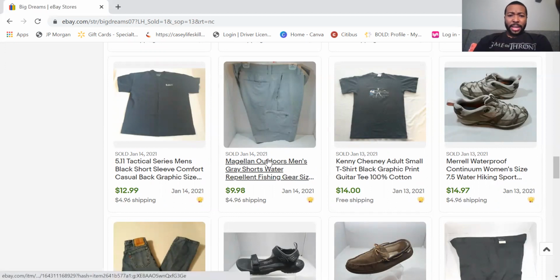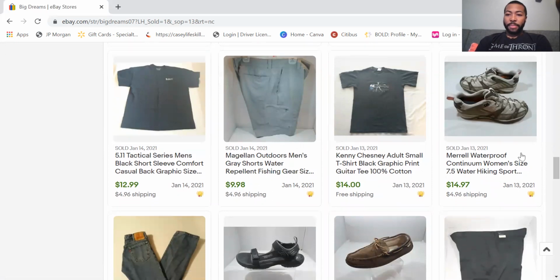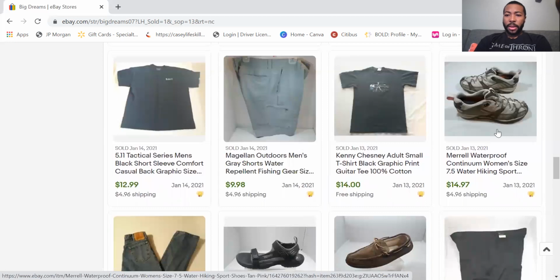Next, we have the Magellan shorts, just bread and butter. I mean, there's just nothing outstanding about this. And then we got the Kenny Chesney. Shout out to Kenny Chesney, all my country fans. Sold this shirt for $14. And it sat longer than I thought it would have, but nevertheless, it is out. So I'm not gonna complain. Same thing with these. These sat for a little while, changed the price to $14.97, and somebody snatched them up like that. So just some outdoor shoes for the hiking and the outdoor individuals.